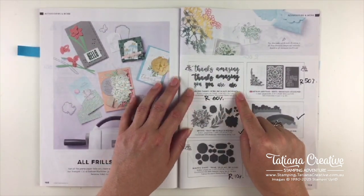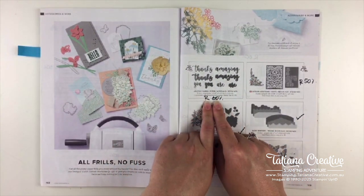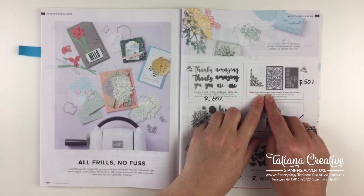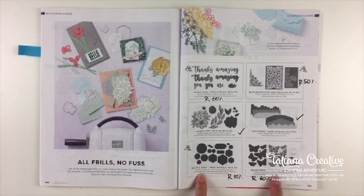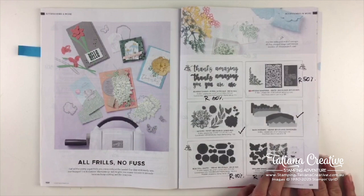Amazing Thanks is retiring. It's such a fantastic stamp set, but you can get it at 60% off. So if you've been umming and ahhing, grab that great bargain. Artisan Additions will be 50% off. Beautiful Shapes. I'm so sad that this is going. I really love using this, and it'll be 10% off. Brilliant Wings, 60% off. So if you like those butterflies, grab them now.